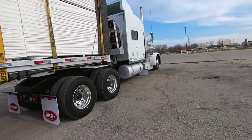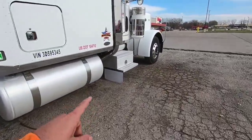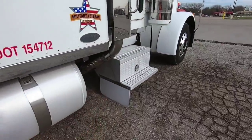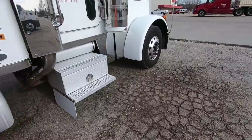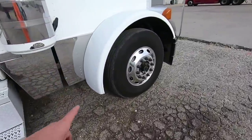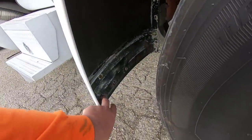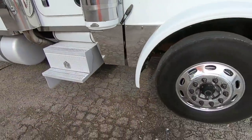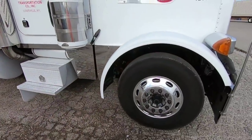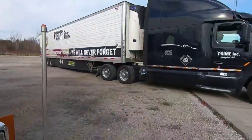Here, let me show you what I did this weekend. I put these white mud flaps on right here, and then I was going to replace these. And I went to take them off and the bolts broke. So I have the mud flaps, but I'm just gonna have to wait till I get home to mess with them.